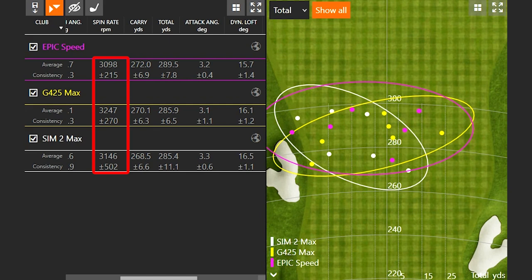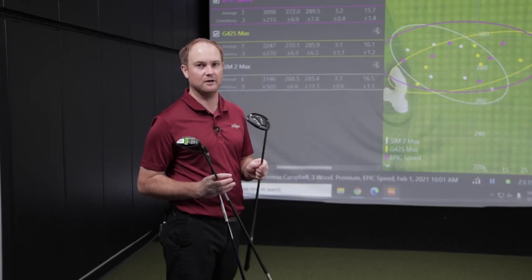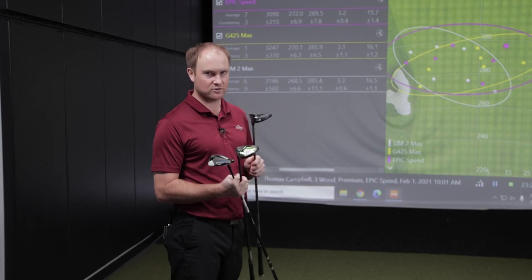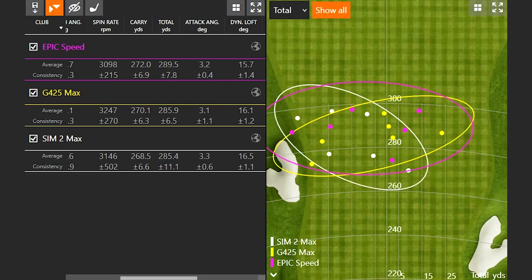One thing that does stand out to me a little bit, the SIM2 Max, if you look at the spin consistency, was plus or minus 502, while the other two were a little bit lower on the spin consistency. PING, for example, has come out with spin consistency as a term to help with inconsistent spin rates. And you definitely can notice that it's spinning more consistently, especially if you don't quite catch it perfect. Epic Speed was also pretty good. You'll notice the Epic Speed consistency was actually the lowest of them there as well.